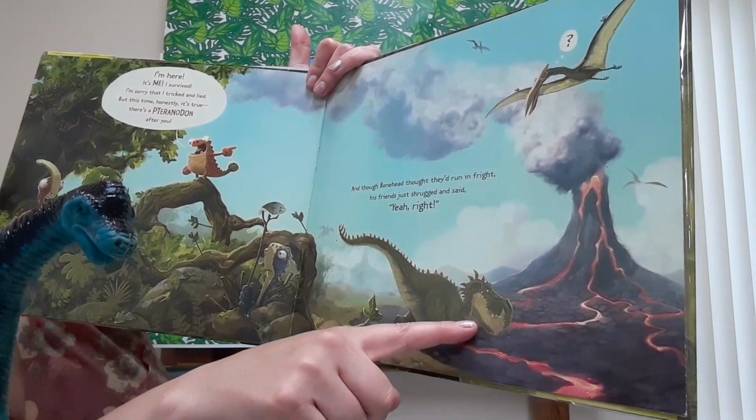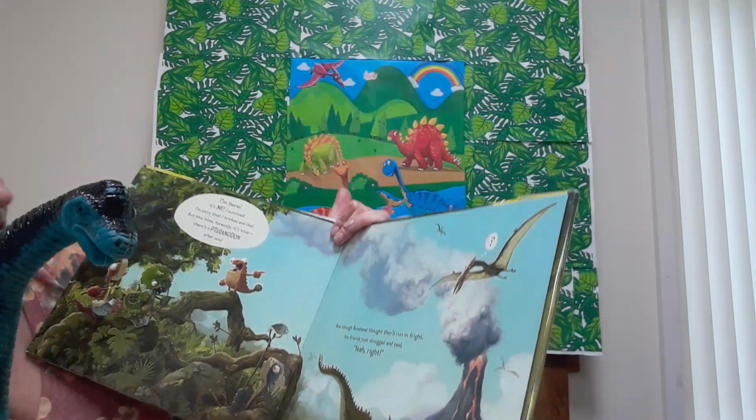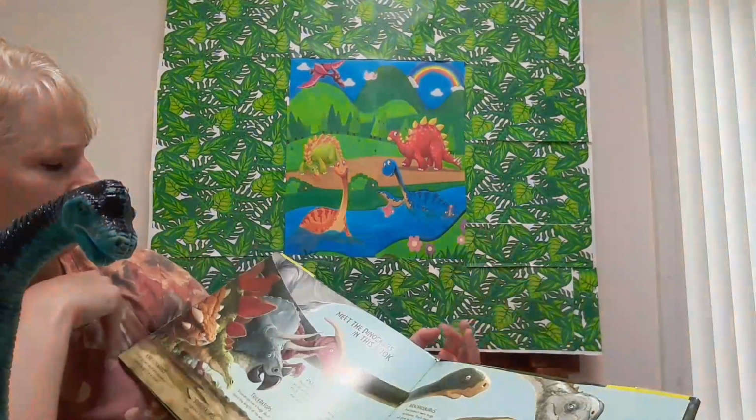Look at, there's Gigantosaurus leaving. Look at, there is a pteranodon coming. I don't know if he's interested in them, though.